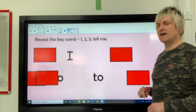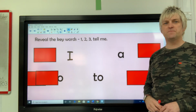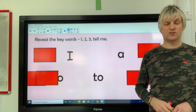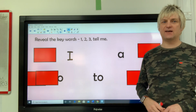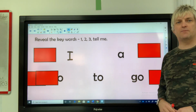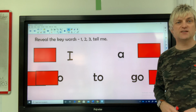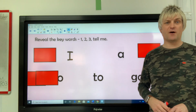We've got 2 more words now. We've got this one here. Think about it carefully. 1, 2, 3. The word is a. And some people say a. So a cat, a dog, a cat, a dog. And the last word here. Think about this one. 1, 2, 3. Go. The word is go. You might ask you to go to the shops. You might go to the park.